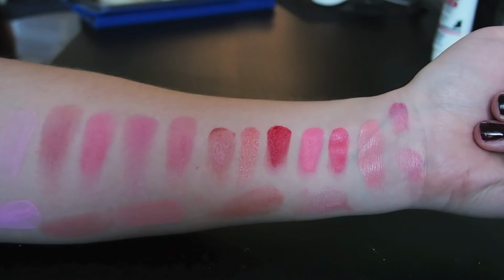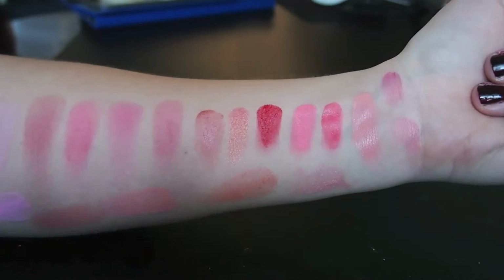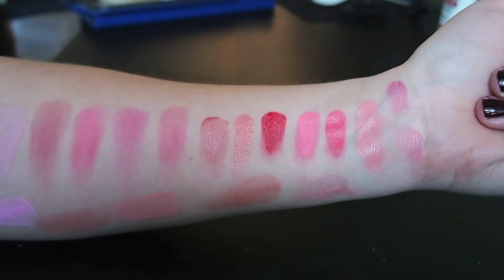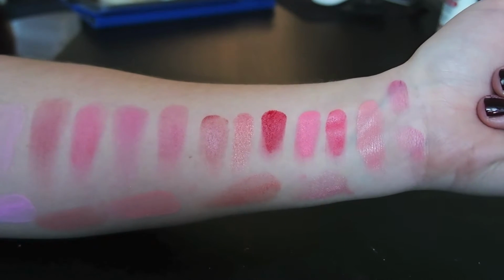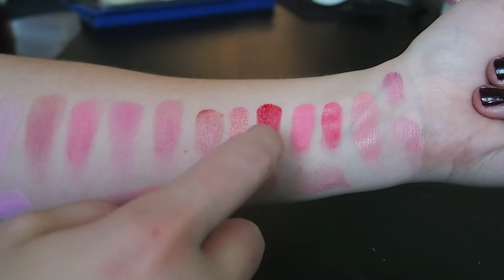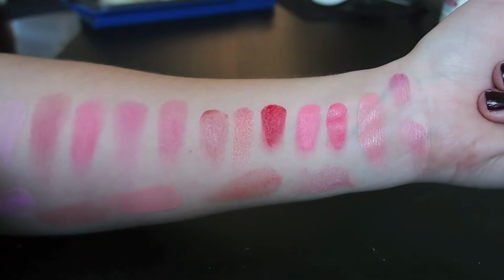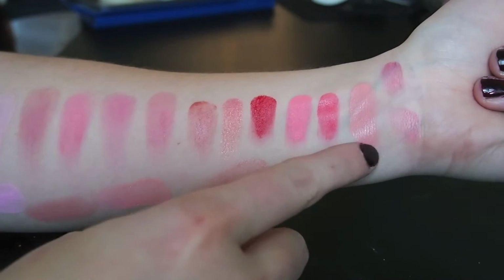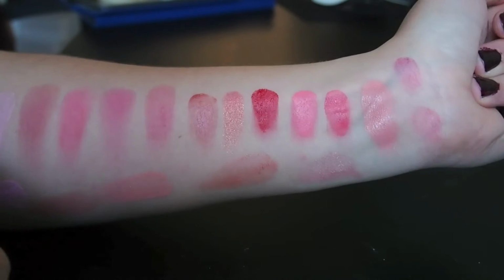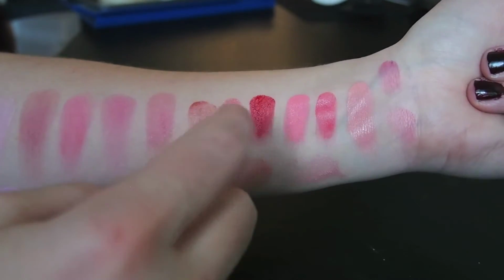Alright, so let's talk about this. These five are all very different. I just included the red because I had nowhere else to swatch it. These five are from the same cheek palette, so they're obviously all pretty different. And then this one is also a cream, and it's pretty similar to the one that I did use up from that palette. It's a light pink with a slight peach color to it. So these are all very different.